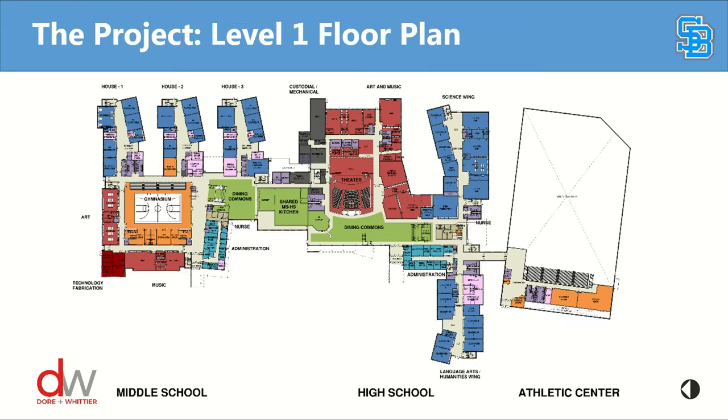And so you can see on the level one floor plan, the pods on the northeast corner of the school would be the middle school. There'd be two levels to those, and each one would represent a team, so two teams per grade. The orange part in the middle is the gymnasium.